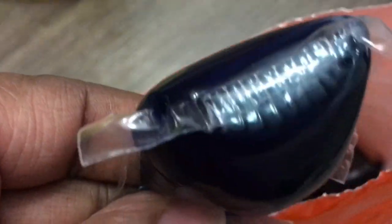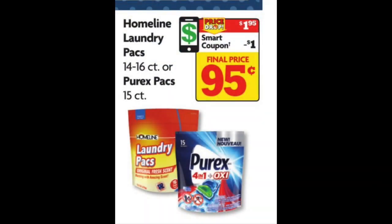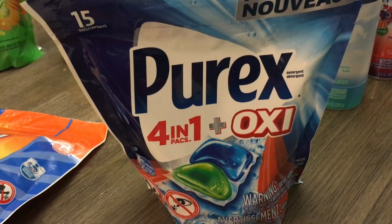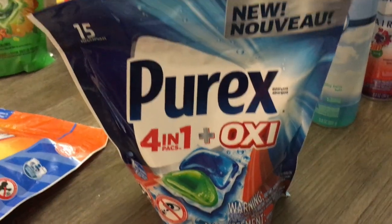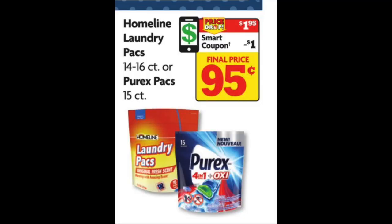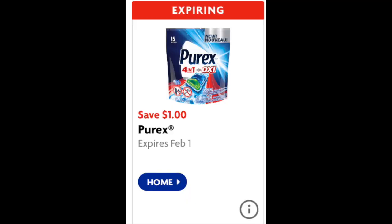Homeline laundry packs, 14 through 16 count, are on sale for $1.95 as well. It's a smart coupon, which is a digital coupon for $1, making that final cost 95 cents to try this pack. The Purex packs are also part of that deal. They're on sale for $1.95 with a $1 digital coupon, making it 95 cents for the Purex packs as well. So you can pick up both of them.